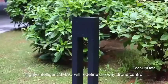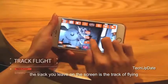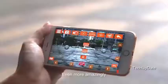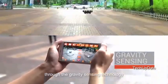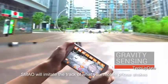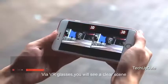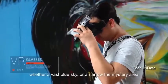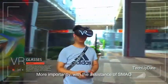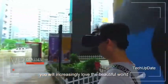Highly intelligent Shemao will redefine the way of drone control. For example, the track you leave on the screen is the track of flying, with no deviation at all. Even more amazingly, through gravity sensing technology and real-time data synchronization, Shemao will imitate the track of your mobile phone shakes. Via VR glasses, you will see a clear scene, whether a vast blue sky or a narrow mysterious area. More importantly, with the assistance of Shemao, you will increasingly love the beautiful world.